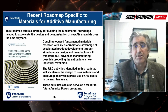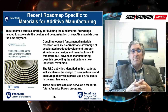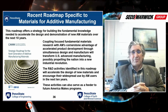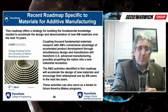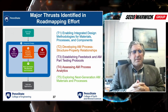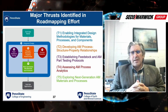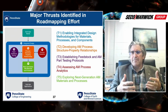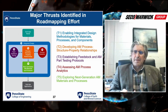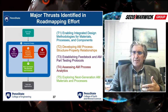Now, as far as future directions, this is a little bit of self-advertisement. In 2015, we put together roadmaps for looking at the next generation of additive manufacturing materials. And really what we're seeing is a lot of the same thing, but what makes additive different is this idea of integrating design directly into materials processing. So in an additive process, you're actually running through all the materials fabrication at the same time you're making the part, which makes it that much more complex of an endeavor to undertake.